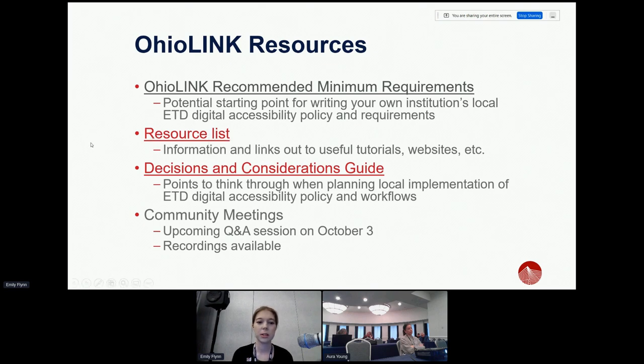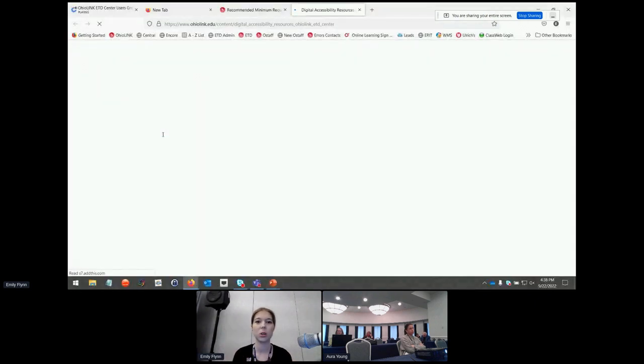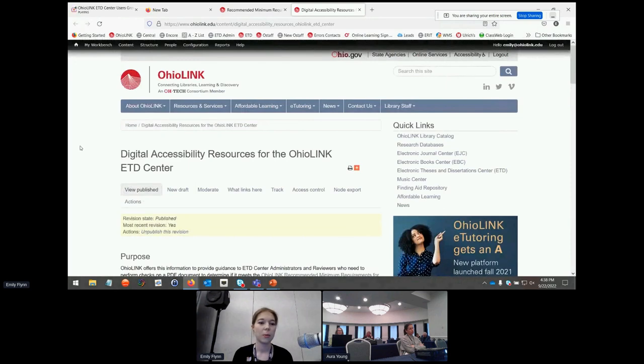So the resource list is another page that we have. This has information, but it also links out to useful tutorials, websites. With digital accessibility, some other institutions and departments already do some great things and have some great student resources. So we don't want anyone to recreate if you don't need to. If you need to make your own, that's fine. But we want to make sure we can aggregate certain things so that people can use what's already there.